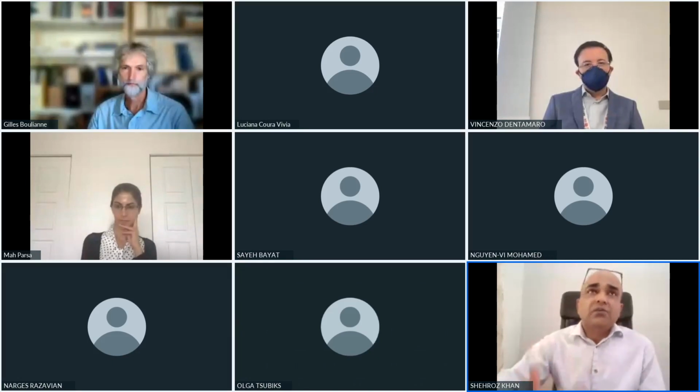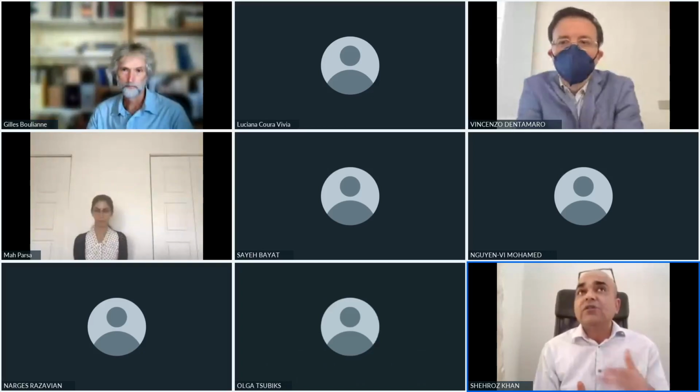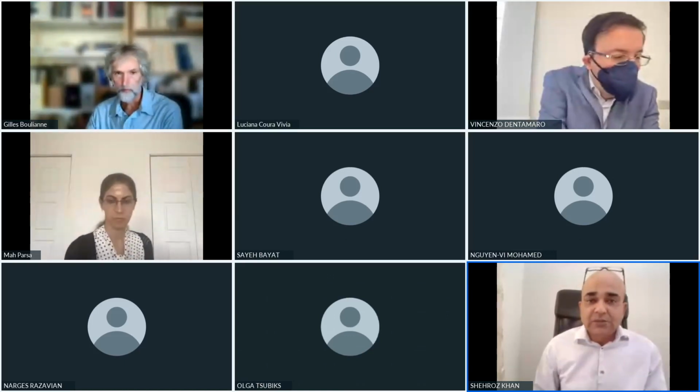However, the other problem that we are more interested in is social engagement. This is again a layout of the same dementia unit, and this shows the proximity between two patients, A and B. Social engagement within a unit between the patients is also important to understand, to figure out if this is causing any distress to them. Are they okay with it, or does it lead to agitation or other types of risky behavior? So this is just a very simple diagram of proximity analysis between two patients.